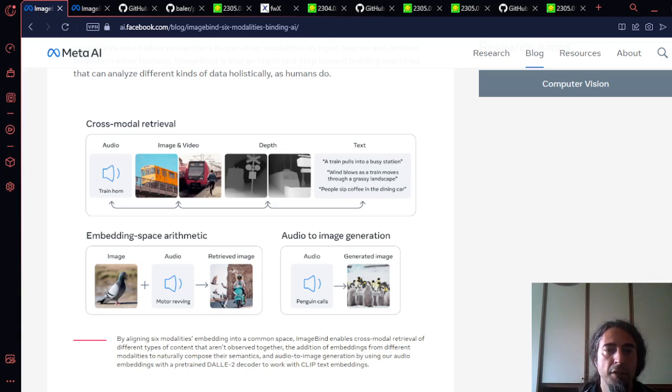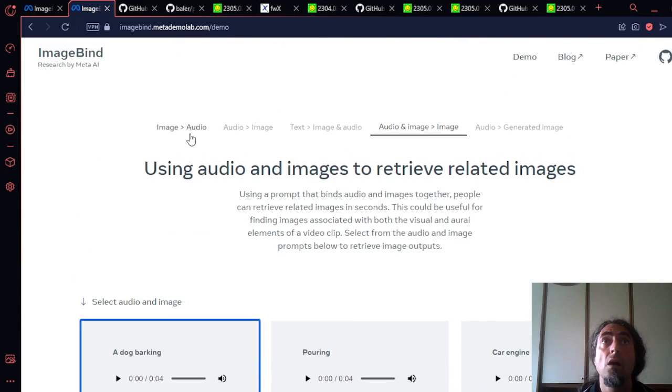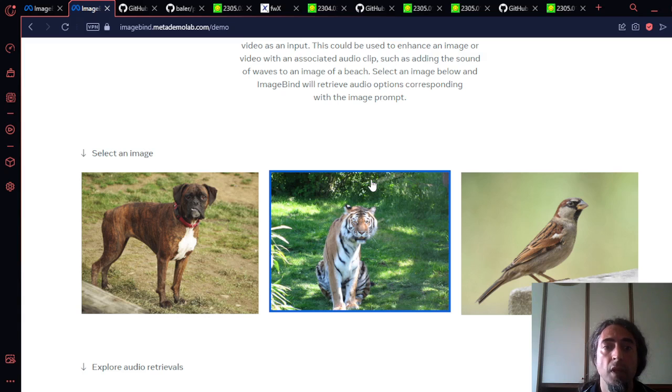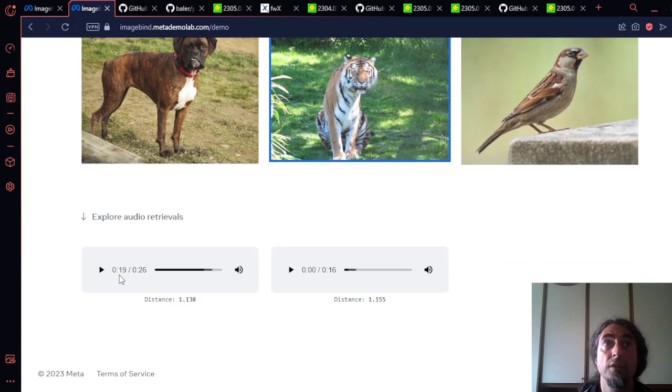Although ImageBind is still in the early stages and has not been released as a product yet, Meta plans to expand its data modes to other sensors in the future. Let's try it out. For example, if fed a picture of a tiger, ImageBind could retrieve its roars.